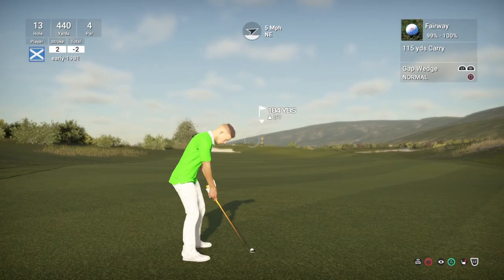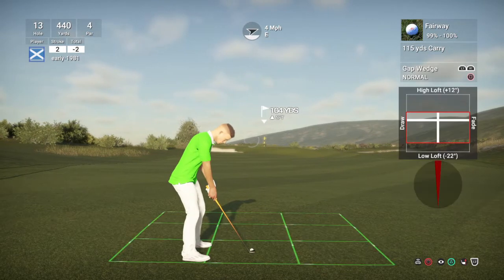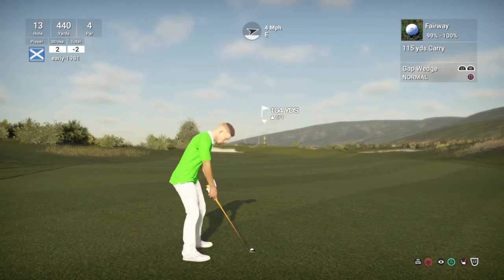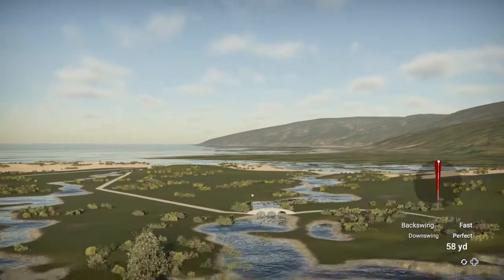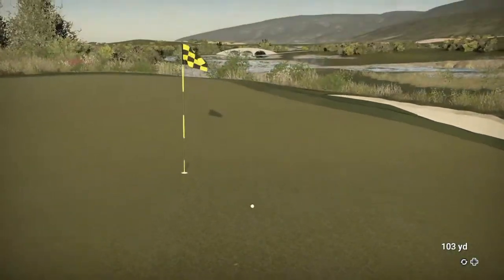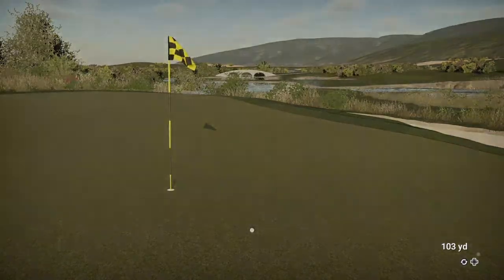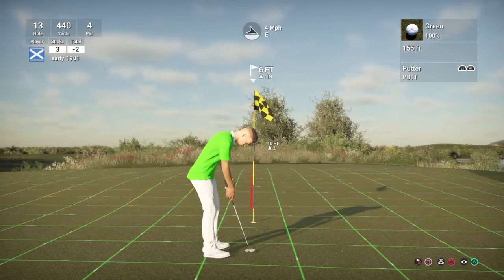So that is playing, let's say 106 yards. Hopefully I've deducted enough off of this gap wedge to get this close. There's a fast gust just as I speak. This should be bang on the money. So once again we are all over the pin like a rash. Approach shots have really improved.